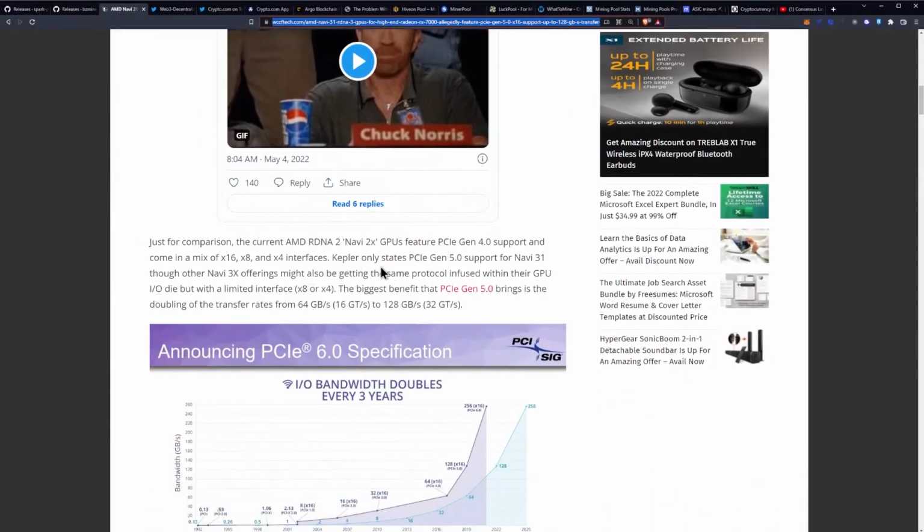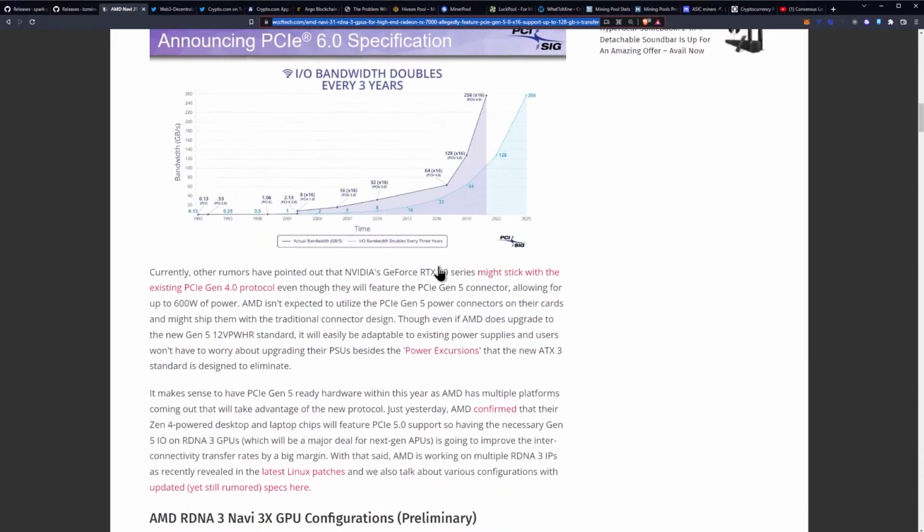Just for comparison, the current AMD RDNA 2 Navi 2X GPUs feature PCIe Gen 4 support and come in a mix of x16, x8, and x4 interfaces. Kepler only states PCIe Gen 5.0 support for Navi 31, though other Navi 3X offerings might also be getting the same protocol infused within their GPU I/O die, but with a limited interface of x8 or x4. The biggest benefit that PCIe Gen 5 brings is the doubling of the transfer rates from 64 GB per second to 128 GB per second.